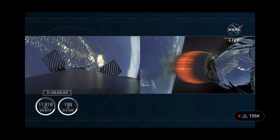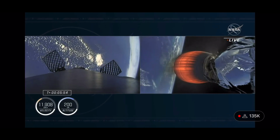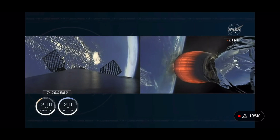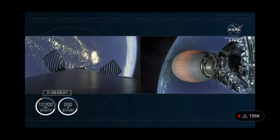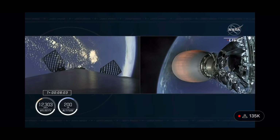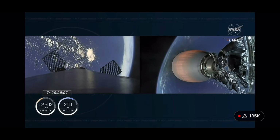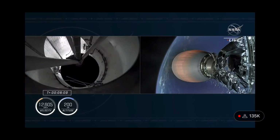And the single MVAC engine that you see on the right of your screen is continuing to fire. Trajectory nominal. We did hear another call out that trajectory is nominal. Crew heading in the direction that they are supposed to be.